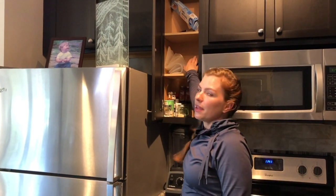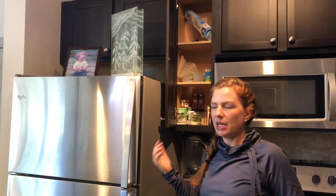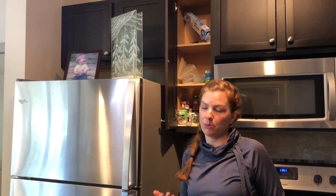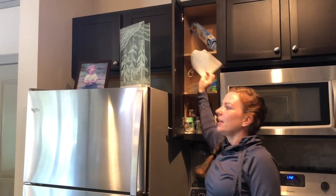And then on this shelf, there's a little package of Ziploc baggies. Again, I think I've had it for like 6 years because I really try not to use them. But every once in a while, in a pinch, it's important to have something like that. So I have it, but I try not to use it.